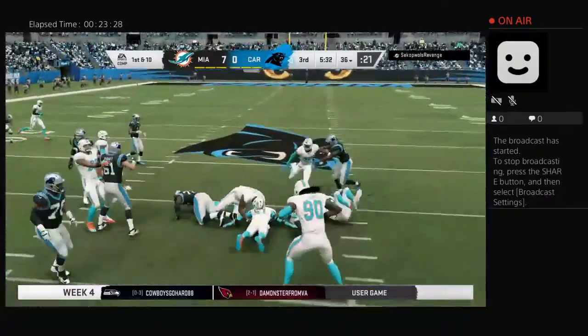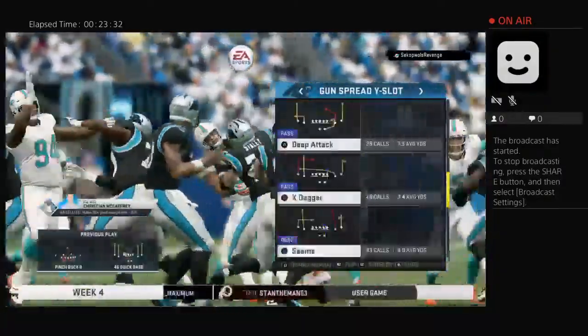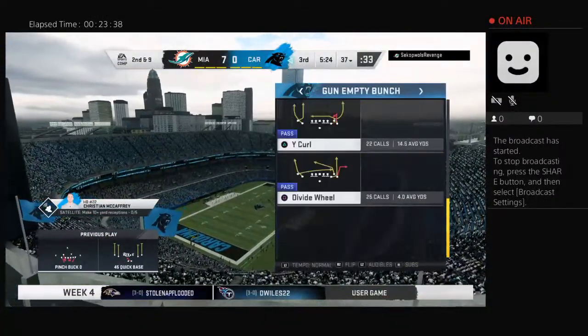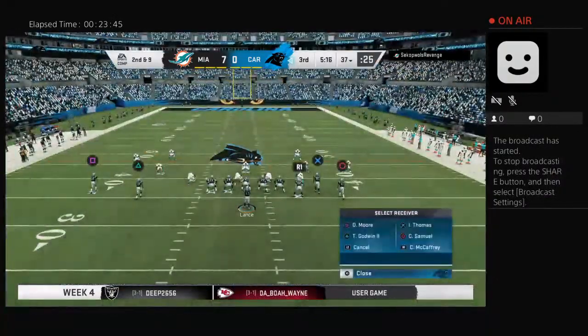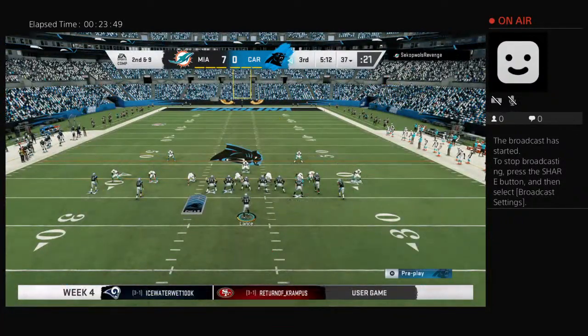Shotgun handoff now to McCaffrey. And they're going to get him behind the line yet again as his nightmare afternoon continues. Credit him with a 1-yard gain there to make it 2nd and 9. Brings up 2nd and 9 at the 37-yard line. The run only got a yard. Here's 2nd and 9.